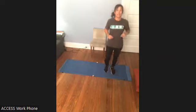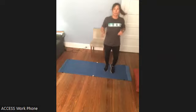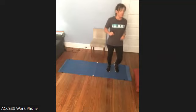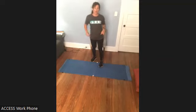10 more seconds. And then we just have 3 more exercises, and then we do a little cool down stretch together, and then we are all done for today. All right, that is our opportunity. We're going to move on to those locust T pull downs.